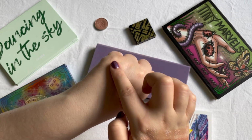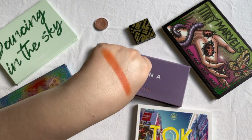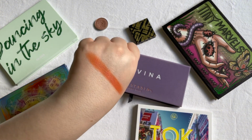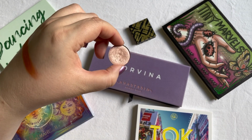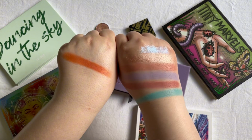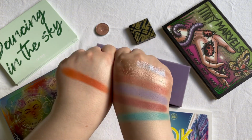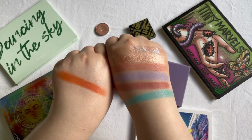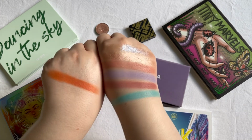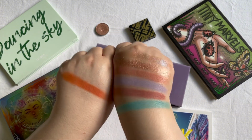Let's do that again up here. Now this is going to be my new backup shade that I'm rolling in after I reached my goal on this ColourPop eyeshadow. So let's look at it together. This is going to be interesting. Now I'm getting all of those bright and vivid colors that not necessarily work together very nicely.